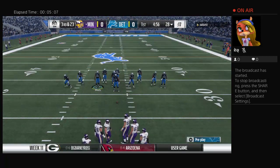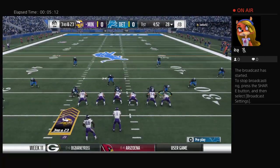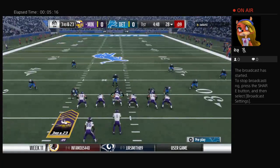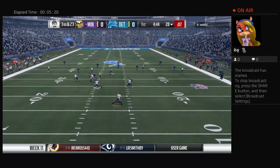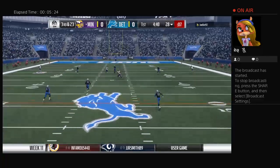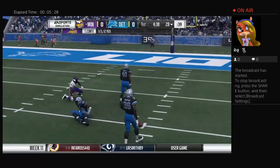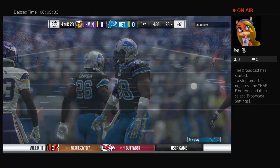Need something from deep in the bag of tricks here after 1st and 2nd down went backwards. It's 3rd and very long. Back to throw. Going for the deep ball. And incomplete. He can't hang on. Would have been a nice catch. Instead, it brings up a 4th down.